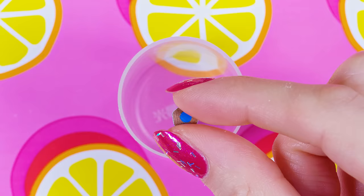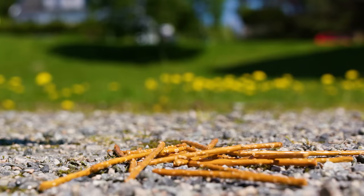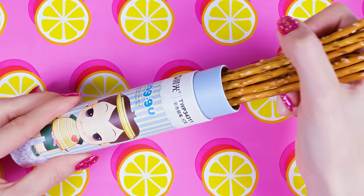Can you see the trick already? When you put your new lid on the empty tube, it looks like it is full of coloring pencils. However, we know that there's actually plenty of space to store treats inside. You can literally put anything in there. Gummies, Smarties, Skittles, but as said, I'm going for the salty breadsticks.